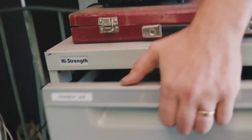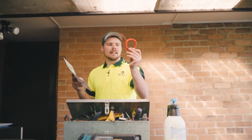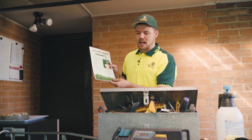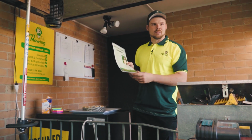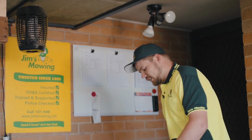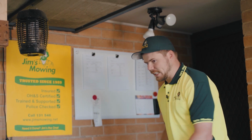So if you take a look in here, you'll see we've got quite a lot of line made up in these rolls. And that's the perfect amount to feed into our brush cutters. So the boys take 5 in each car to make sure they get through every single day. That's the checklist there. And down here is where it happens.